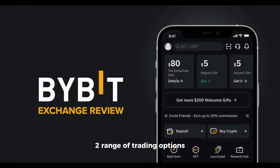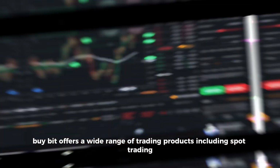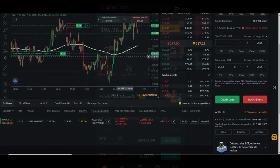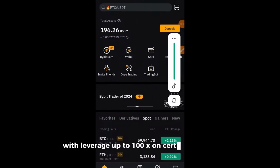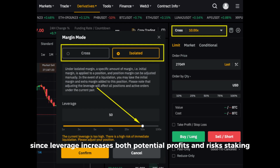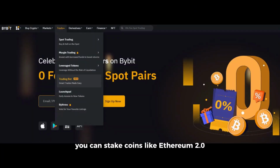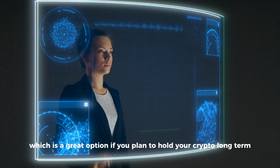2. Range of trading options. Bybit offers a wide range of trading products, including spot trading, buying and selling cryptocurrencies directly; derivatives trading, including futures and perpetual contracts with leverage up to 100x on certain markets. This can be a double-edged sword since leverage increases both potential profits and risks. Staking. You can stake coins like Ethereum 2.0 and Polkadot to earn passive income, which is a great option if you plan to hold your crypto long-term.